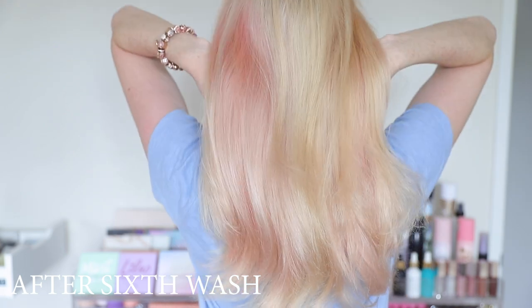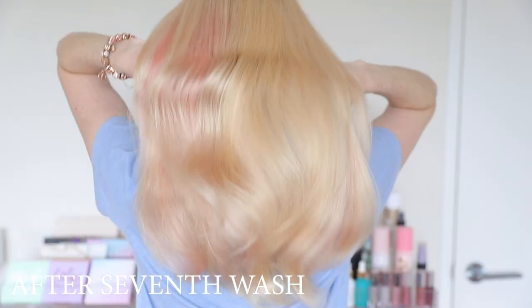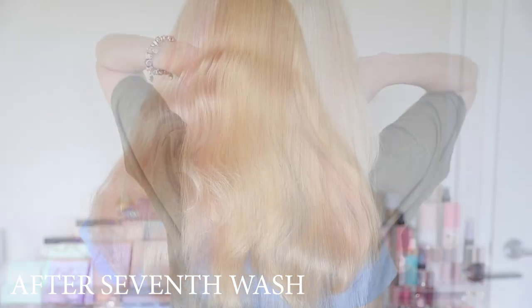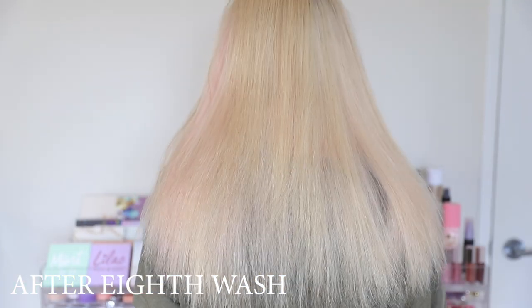Well, not strong, but they were pretty obvious compared to the rest of the hair, which was all just completely blonde. There were 2 distinct pink strands. So I thought, I'll wash it a couple more times. So right now it's at 10 washes. Obviously looking at me from the front, you would think there's no color left. Upon further investigation, you will see that on this side of my head, there is still 1 strand of pink here. And over on this side, there's that 1 pink strand there.